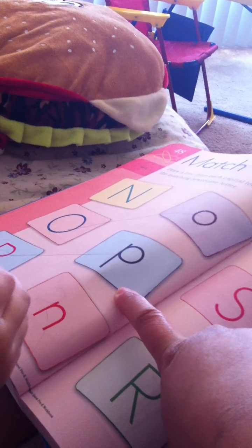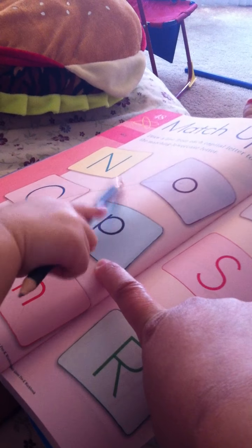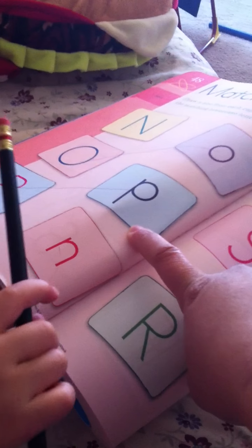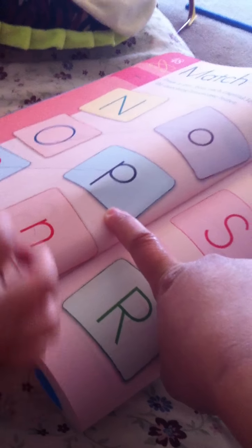N and small N. This one, colors. Oh, rainbow. Dali, N naman. And the other one? Perfect. Okay, go.